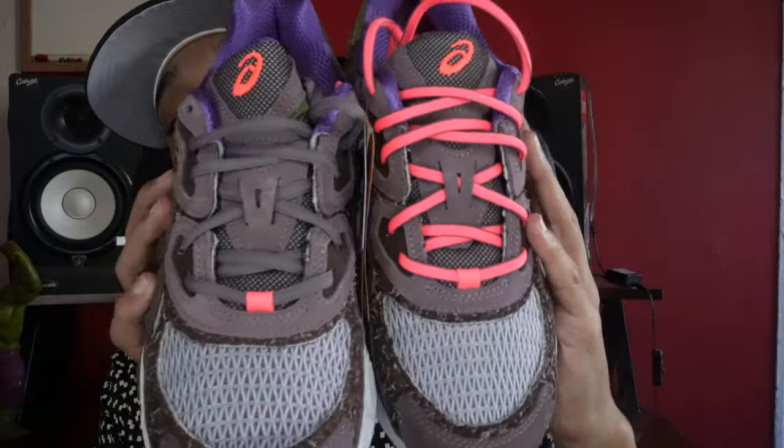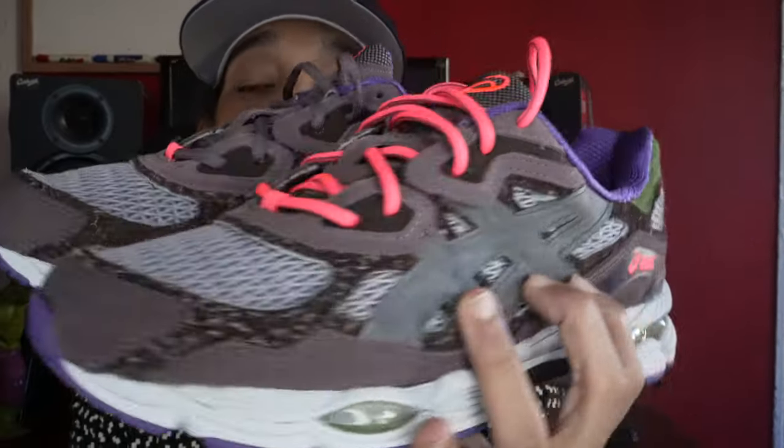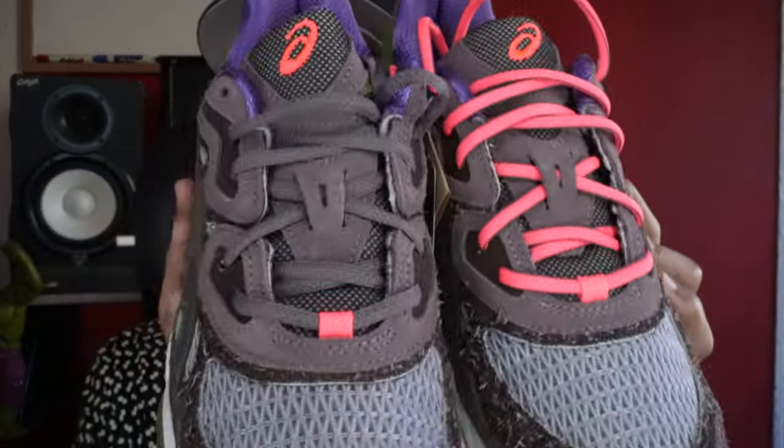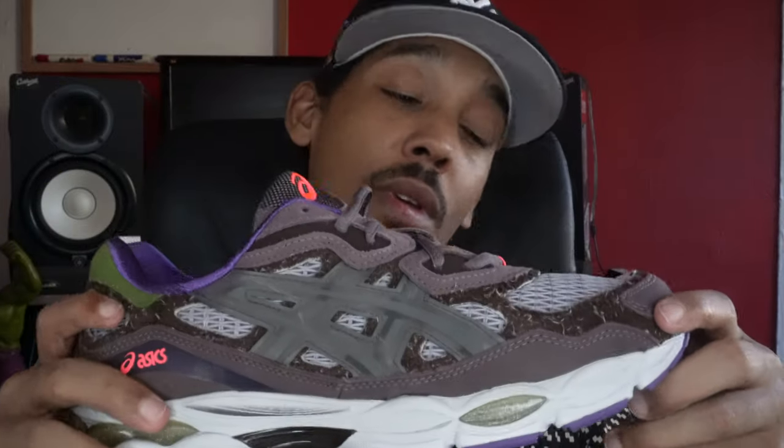Put both of them up so you can get a look at both. Let me know how y'all feel about them. Did y'all cop? Do y'all got any pair of Gel NYCs or are you waiting for a pair to cop? In my opinion, this is a good pair to cop. But, you know, leave it below.